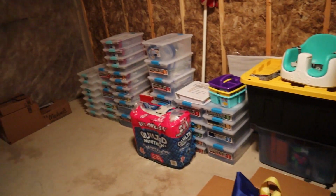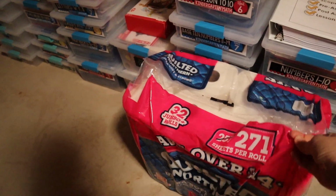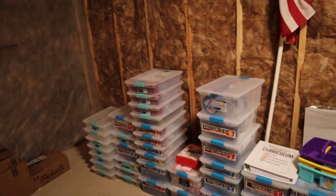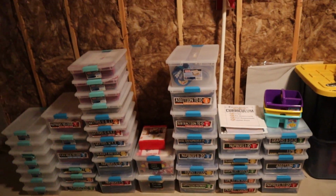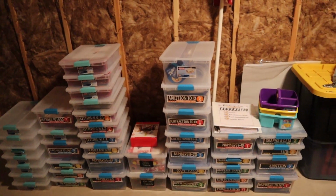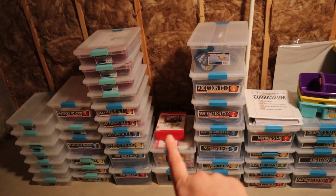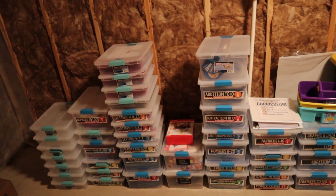Obviously, there's kind of stuff everywhere, you know, some extra toilet paper storage that's in front of all of our homeschool stuff. Eventually, there will be shelves in here, hopefully. I just haven't gotten around to building them yet. So this is all of our math centers, and then there's empty boxes on this side. And then just some extra homeschool stuff and some craft down here. There's some like winter craft stuff and things like that, but mostly they're math centers.